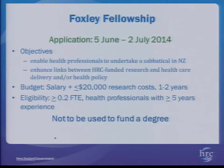The fourth one is the Foxley Fellowship. The purpose of this fellowship is for any health professional to undertake a research sabbatical in a New Zealand university or other research institute. The purpose is to enhance the link between HRC-funded research and healthcare delivery or health policies. We can provide your salary plus a maximum of 20,000 research expenses for 1 year full-time or 2 years part-time.